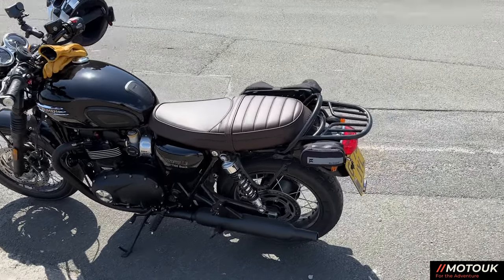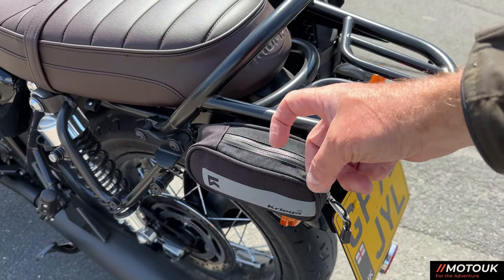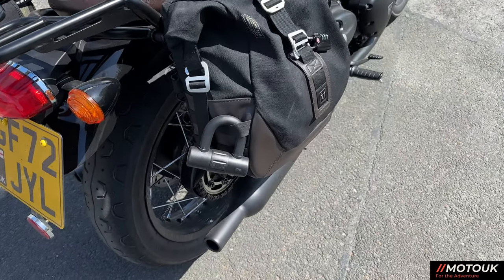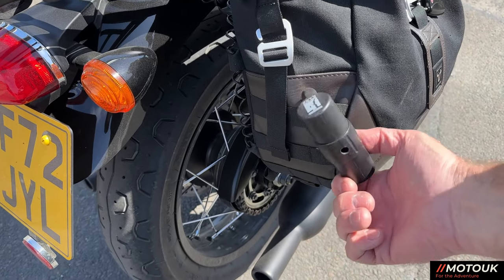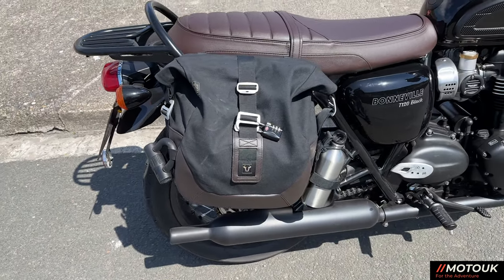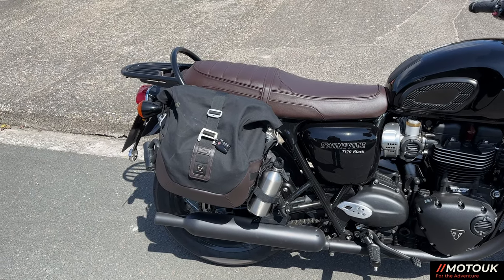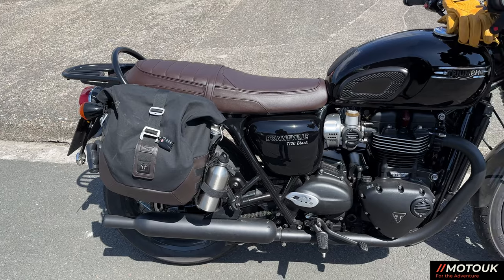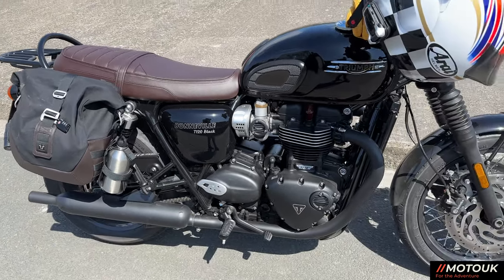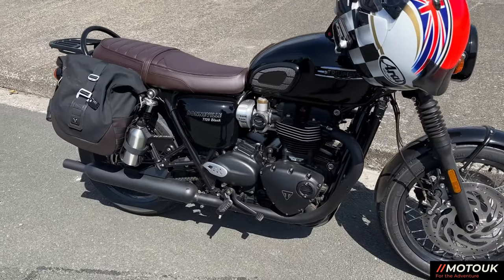So there's the Bonneville. There's a little Kriega bag just on the back there that you see. I've just got some visor wipe and a cloth in there. And then on this side, I've got a little disc lock, which is an Oxford one I use just when I'm in town. And I've got the 13.5 litre bag just on the right side, just to carry some camera gear and bits and things that I need during the day. And obviously the water bottle just there. But yeah, she's doing me proud on the Isle of Man, the T120 Black Series.